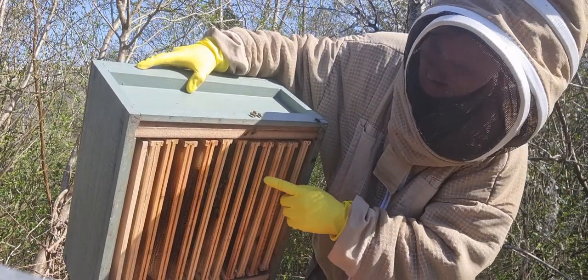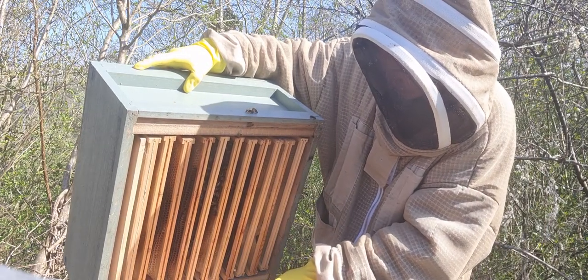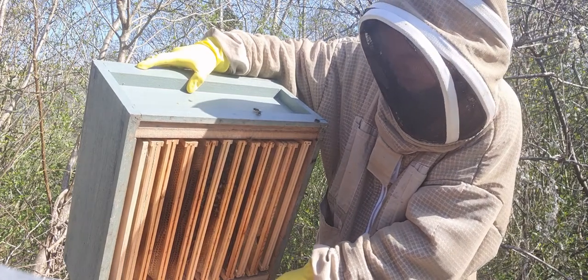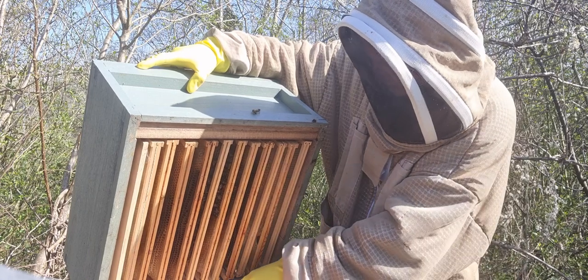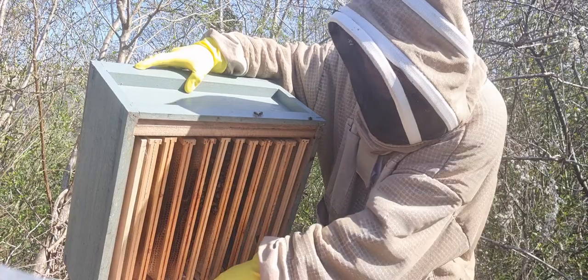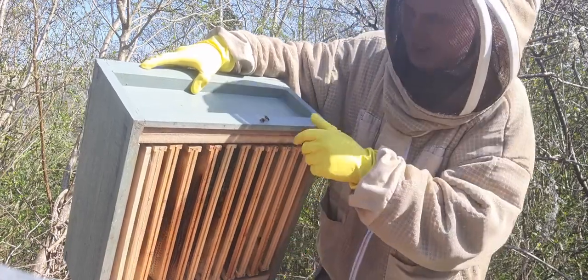Well, possibly there's less in there now than what there was, and they are coming up and going down there, but they only do it one at a time, so there's no fighting. There's a little bit of wax here, wax cappings, so they've maybe come up and investigated.